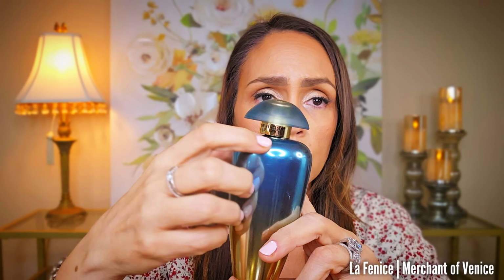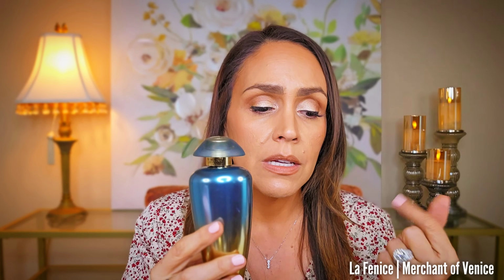It typically comes with a gold chain. I took the gold chain off because it was giving me like 1980s Flavor Flav vibes, and I just didn't want that on my bottle. But pretty bottle, pretty fragrance. If you like the Merchant of Venice, this is definitely one to check out.